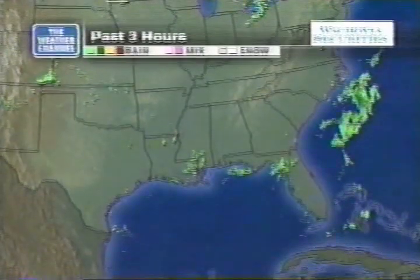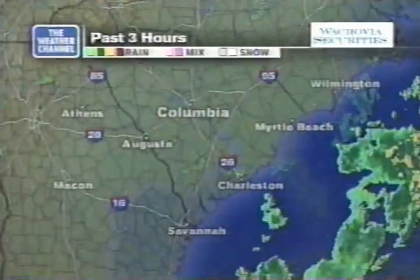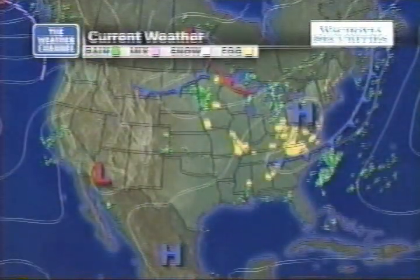Checking the southeast, most of the activity offshore of the Carolinas, well offshore. I mean, they're not even hugging the coast, most of it, but still be careful as we look at the radar. And there's a check of what's going on in terms of your current weather.